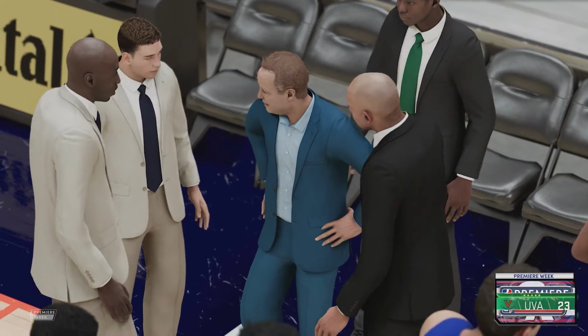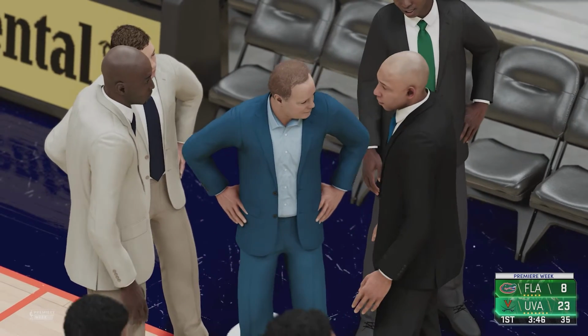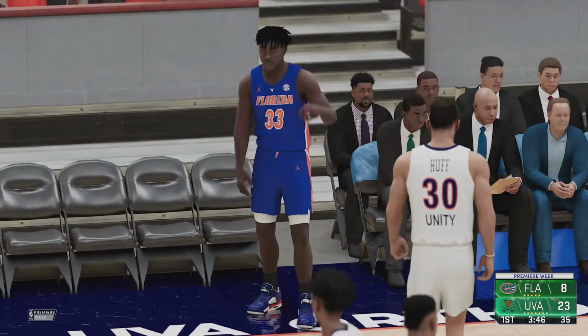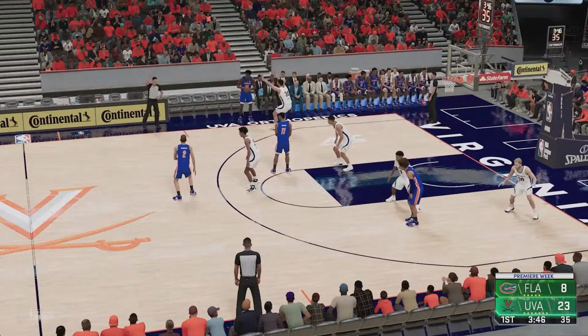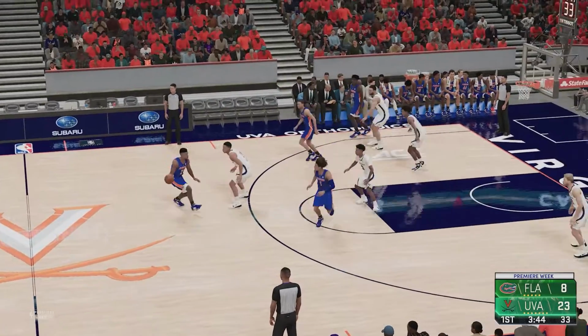Some changes for Virginia. Z's checked in for Jay. Jay comes in for T. And Jay's subbed in for Clark. A big group substitution here for Florida. T's checked in for D. B comes in for B. Z's checked in for B. And B's subbed in for D. Here's Johnson. Nothing yet on the scoreboard for him.